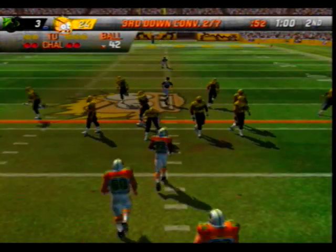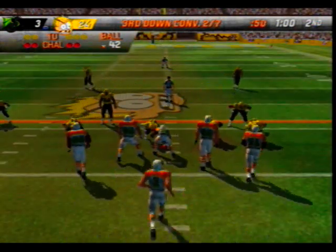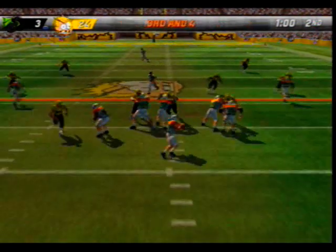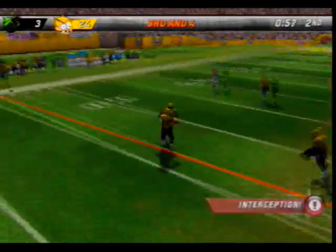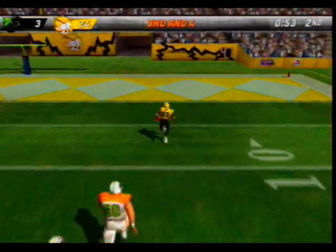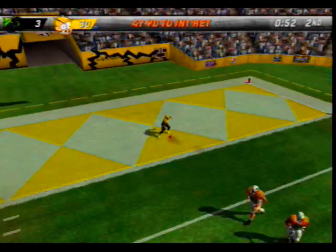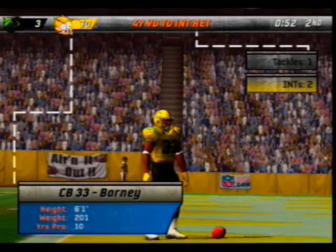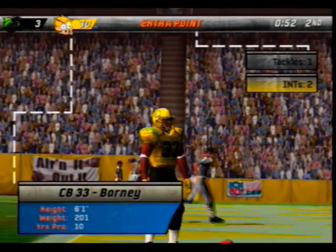Just over a minute still to go. On the 42-yard line. This team has to start converting on third down if they're going to be successful. Picked off. The 40, the 30, the 20, the 10. Dives, touchdown. A spectacular interception and return for a touchdown.